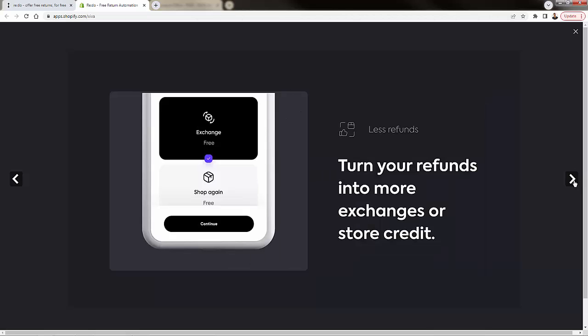And that's how this whole app kind of works. That's how this whole idea works. But there's more than just that. You're going to be able to have your own return portal.